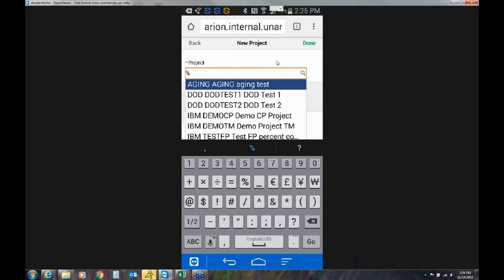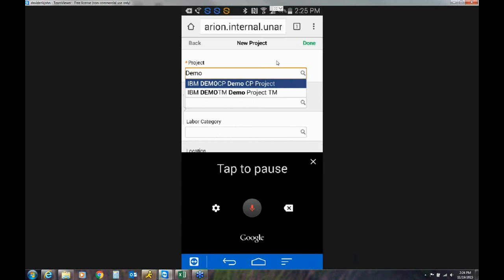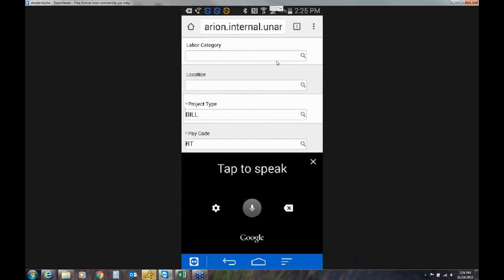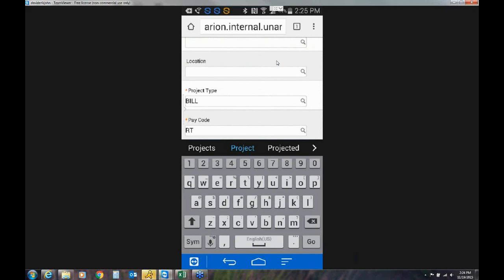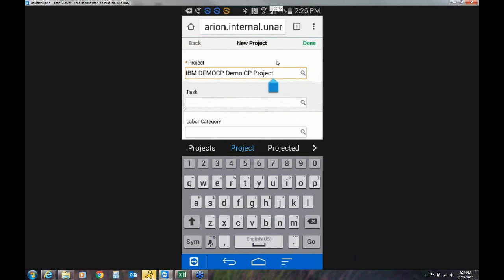So if I wanted to do something like put in demo, it'll bring that in, and you can select it, and it works basically the same in all of the fields down here. The defaulting that happens for the project type and pay code and everything else works exactly the same as it does in the existing timesheet.